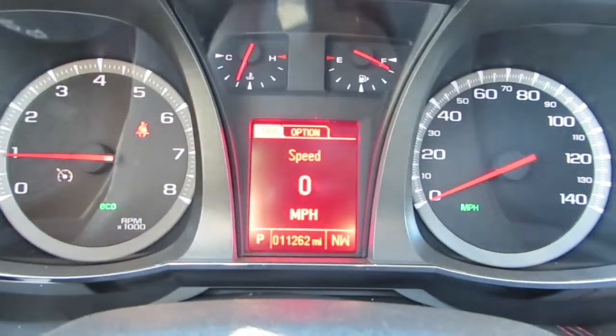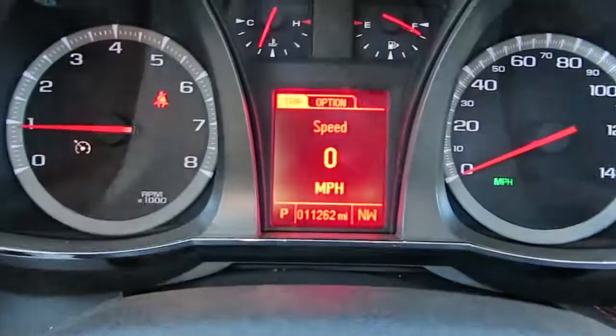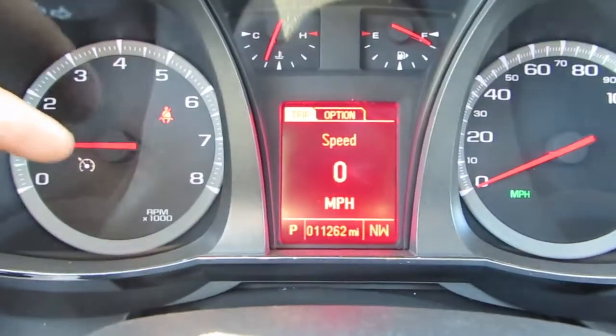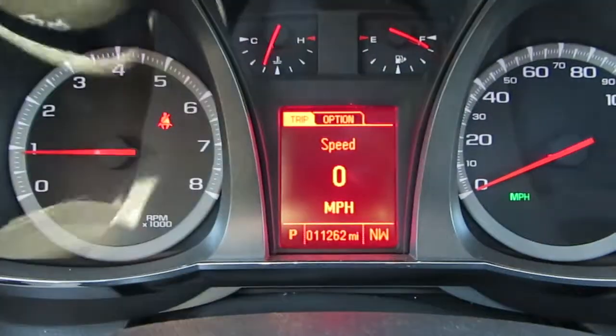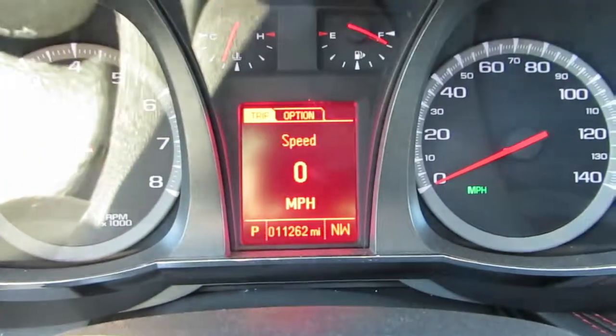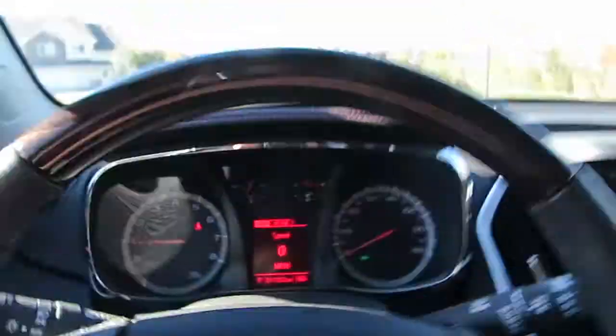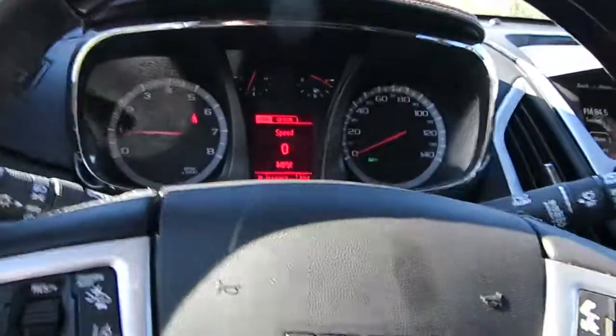And kind of cover up the shadows there. And then the green light down here, that's the eco light. If I turn eco mode off, you'll see that that light's out. And then this one's saying it's cruise ready, so I can shut the cruise light off as well. Currently has 11,262 miles on it. Everything works just like new. Go ahead and put my seatbelt on.